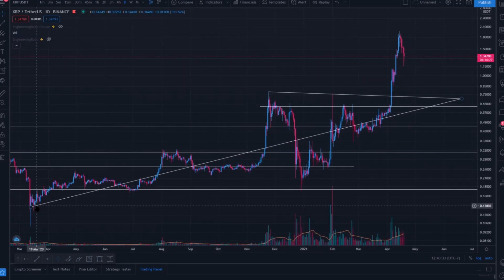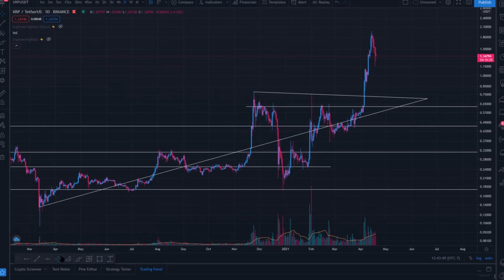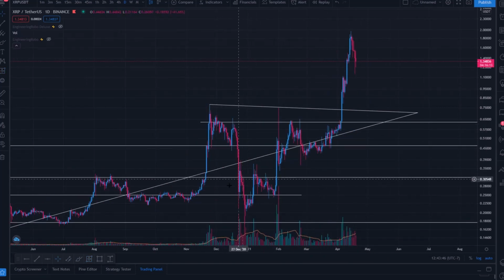we've been interacting with this ascending trend line since the 19th of March, the middle of March of 2020. We've been interacting with this ascending trend line all through the recovery from the March COVID crash. Upon falling beneath it, we traded below it for over a month, almost a month and a half, below this trend line.